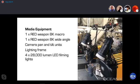So we had, for the media, 2 cameras on board. They're called Red Weapons. One was a macro and one was fitted with a wide angle. So we could get nice tight shots of all the corals and the critters that we saw down there. They film 8K, so the resolution is absolutely amazing. And to give you an idea of how much data we use every dive, we're bringing back about 1 terabyte of film every single dive per camera. So that's 2 terabytes every time we go in the water. So it keeps everybody on the surface busy.